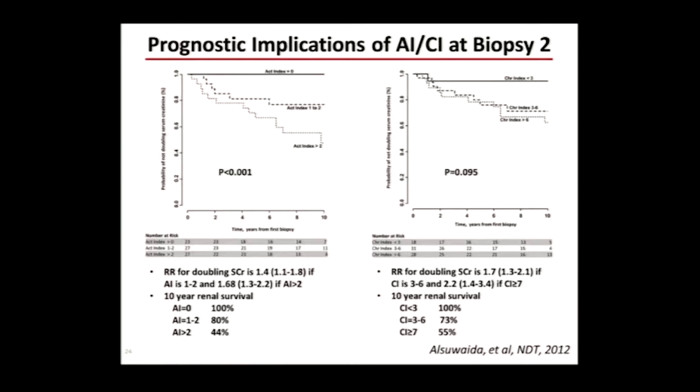The risk ratio for doubling of serum creatinine, I'm trying to find the pointer here, is 1.4 if the activity index at month 12 to 18 was 1 to 2, and it's 1.68, so 1.7, if the activity index was greater than 2. When they looked at the 10-year kidney survival, if the activity index on the repeat biopsy was 0, so no histologic activity, all of these patients had good kidney function. If the activity was 1 to 2, they did pretty well. 80% of them did not double their serum creatinine, but that means 20% did. Okay? If the activity index was greater than 2, so even a little bit of activity on that repeat biopsy, 44% of those patients survived. That means 56% of those patients doubled their serum creatinine and were destined to go on to end-stage renal disease.